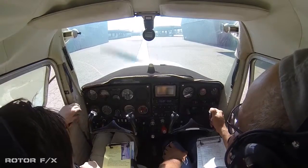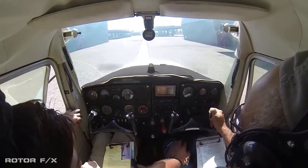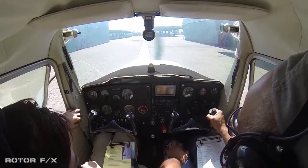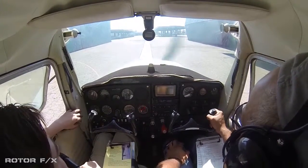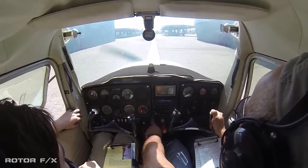Van Nuys ground, Cessna 61221 at Rotor FX with information Uniform. Taxi for takeoff. Cessna 61221, Van Nuys ground, runway 16 right, taxi via Alpha, Charlie. Runway 16 right, taxi via Alpha, Charlie, 61221.